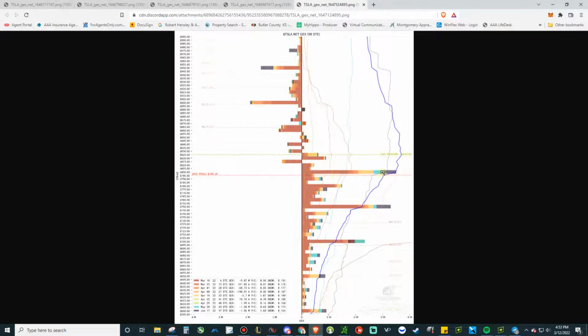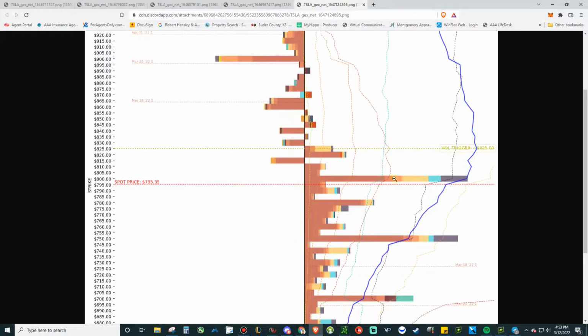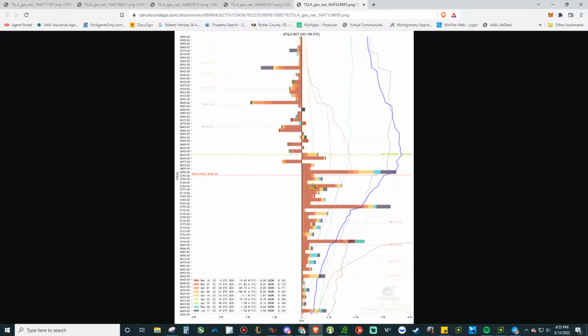But we have a huge level here again, still at 800. Still a ton of gamma sitting here for Friday. Huge gamma here on 750. So definitely want to keep an eye on that. But you have a bunch of gamma here to kind of mess around with in between the 800 and 850. So 780. So you've got a situation where we've got this little zone here.